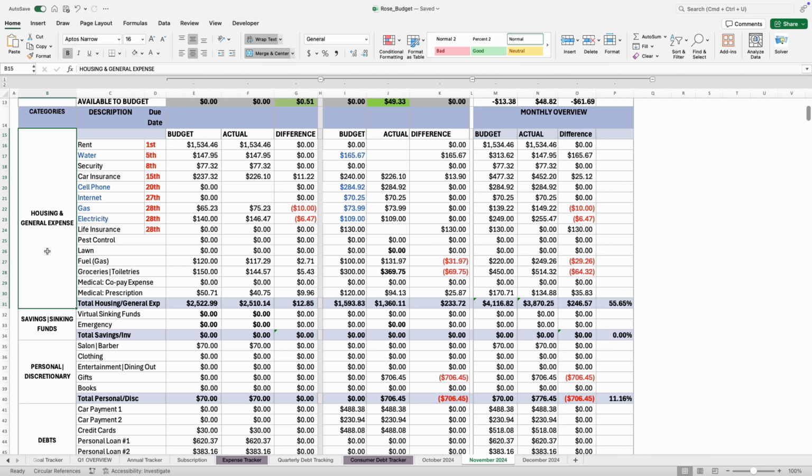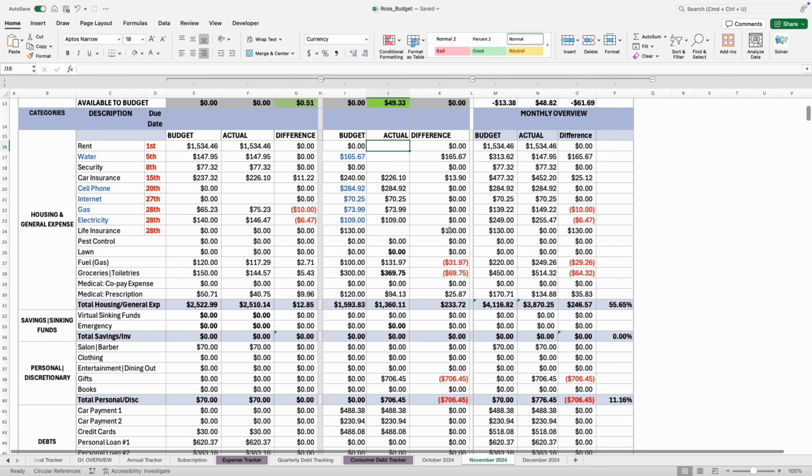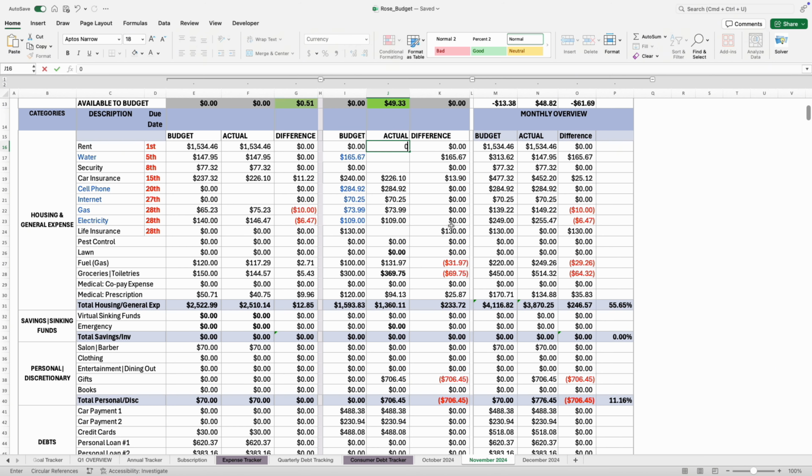All right, so let us get into how we spent that money for the month. So, under housing and general expense category, I budgeted $4,116.82 to cover all the line items within this category. There are certain line items that I budgeted but was not paid, so we're just going to update those and speak about them. All right. So for rent, I normally pay the rent on the split pay method, but for the last paycheck in November, I did not budget to have. So that's going to be zero here. I'm just filling in that portion.